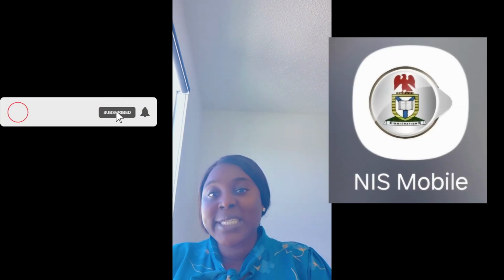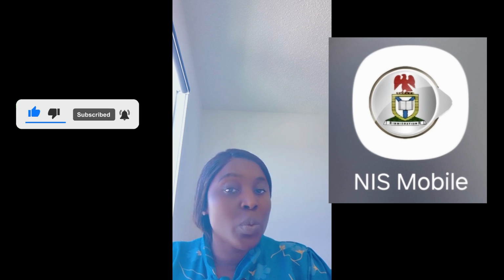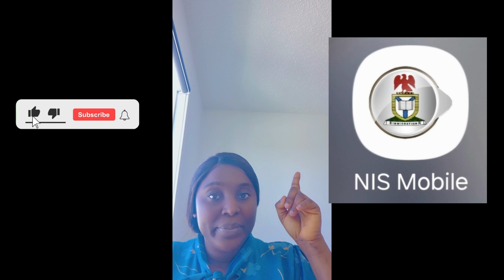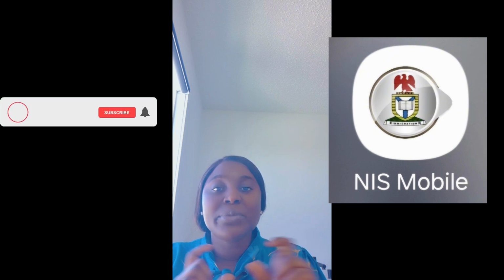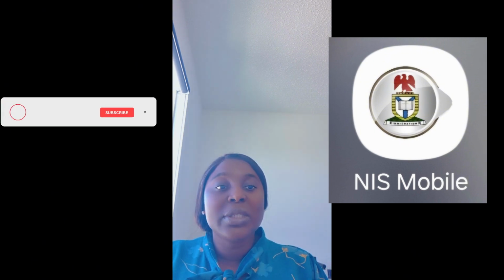Now to step 1. Download the mobile app. It's called the NIS mobile app. Don't forget we're talking about an Android phone, not iPhone. iPhone won't work. So go to the Android Play Store and download the NIS mobile app. This is what it looks like. It has the Nigerian coat of arms on it with the NIS mobile written on it. Currently, it's the only one. So if you're seeing any other one without the Nigerian coat of arms and the NIS written on it, you're on the wrong page. So download the app.